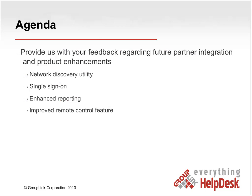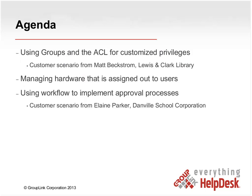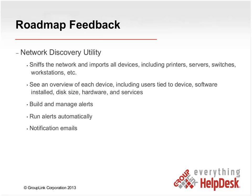We're going to get feedback on a couple different items: network discovery utility, single sign-on, enhanced reporting, and an improved remote control feature. Then after that, Amy and Catherine are going to present on a couple different subjects. We're going to have a few short trainings: using groups in the ACL for customized privileges, which is a customer scenario from Matt Beckstrom at the Lewis and Clark Library; managing hardware that's assigned out to users; and lastly, using workflow to implement approval processes, which is a customer scenario from Elaine Parker with Danville Schools. We're excited about the trainings and about our roadmap feedback, so we're going to get started. Kyle Charlesworth is going to speak about the roadmap, and I'm going to pass the ball over to him.